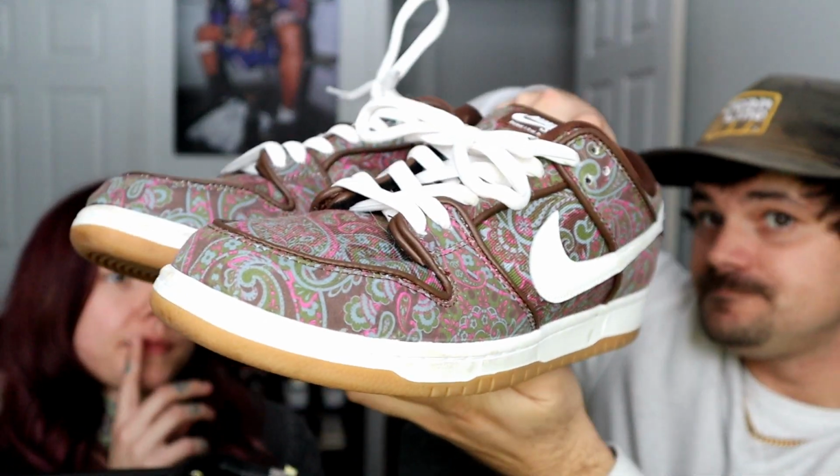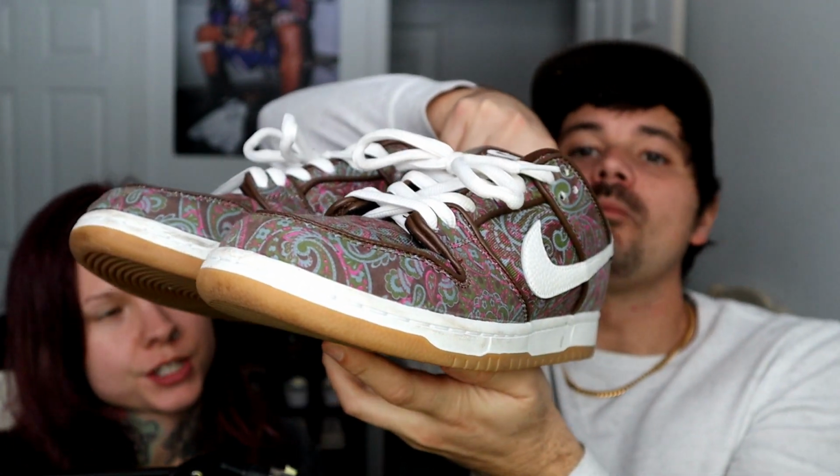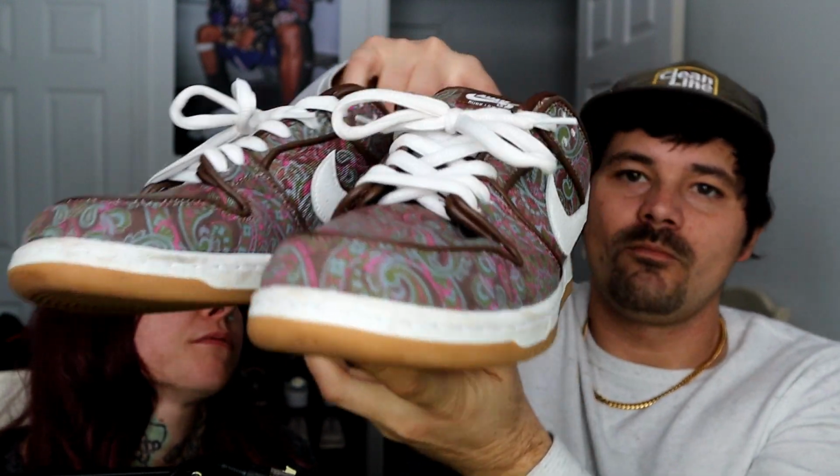I like the pattern, and plus, they're very versatile. They go with just about anything you put on. But I definitely like them as a summer shoe. Yeah, definitely. Yeah.